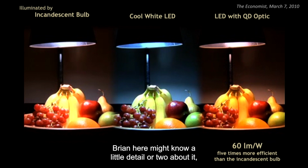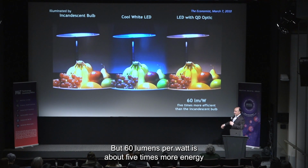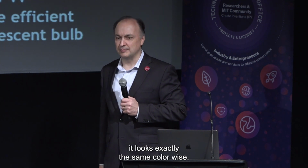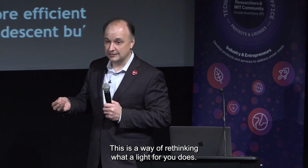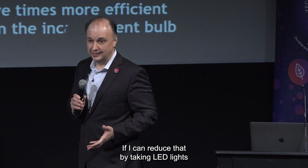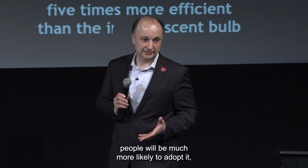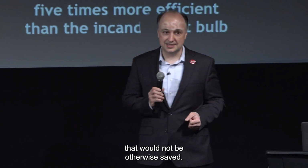Brian here might know a little detail or two about it because he was in the middle of that story. But 60 lumens per watt is about 5 times more energy efficient than what an incandescent light bulb can do. And yet, from the perspective of a user, it looks exactly the same color-wise. This is a way of rethinking what a light bulb does. 20% of the world's electricity is used on lighting. If I can reduce that by taking LED lights and maintaining the quality of the light, people will be much more likely to adopt it. And I can save a whole bunch of energy that would not otherwise be saved.